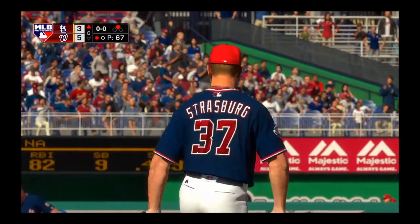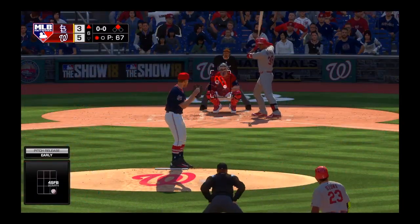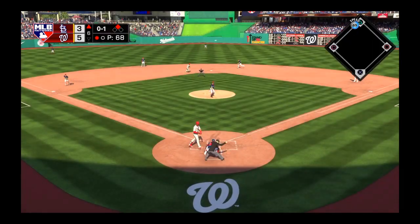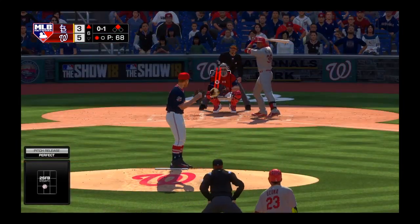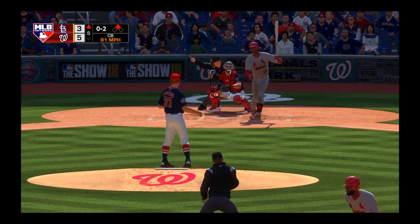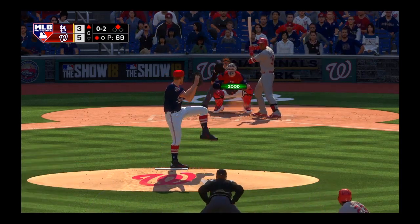Well, you can tell by their approach that they're going to go up there and try to be aggressive off this guy, but he's taking full advantage of that. He's pounding the zone with strikes, and right now we're seeing a lot of swings and misses and a lot of strikeouts and no walks either. Here's a called strike about thigh high, 0-1. Oh, 0-2 the count to Jose Martinez. Looking to put him away.